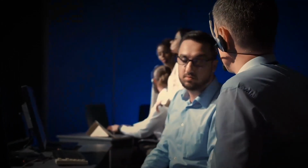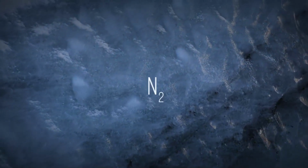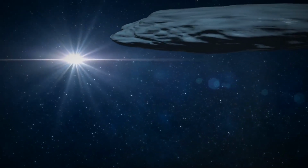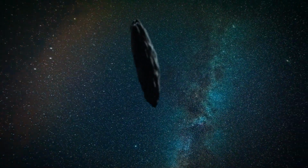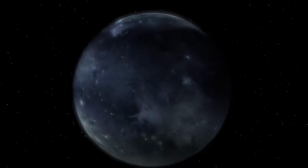But recently, scientists published a theory that Oumuamua may be a giant block of ice. The kind of ice we're used to is water, H2O, but Oumuamua could be nitrogen ice, N2. It may have remained intact in interstellar space for 500 million years. And when it arrived in our solar system, nitrogen ice could have reflected 2/3 of the sun's rays, so it didn't heat up as much. That explains why Oumuamua doesn't have a tail. You can find the same nitrogen ice on Pluto, as well as on Triton, one of Neptune's moons. So Oumuamua comes from a similar icy exoplanet.